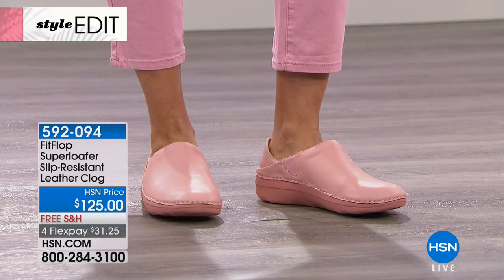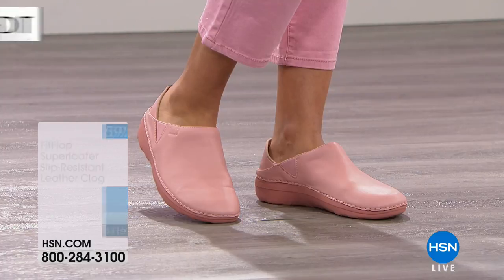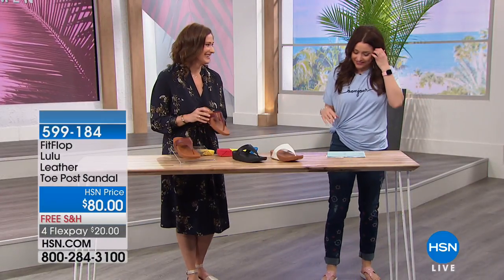Every time I have my foot in a pointy-toed heel, I just look down and they look amazing, but that is nowhere near the shape of my foot. Why do we do that to ourselves? But we do.